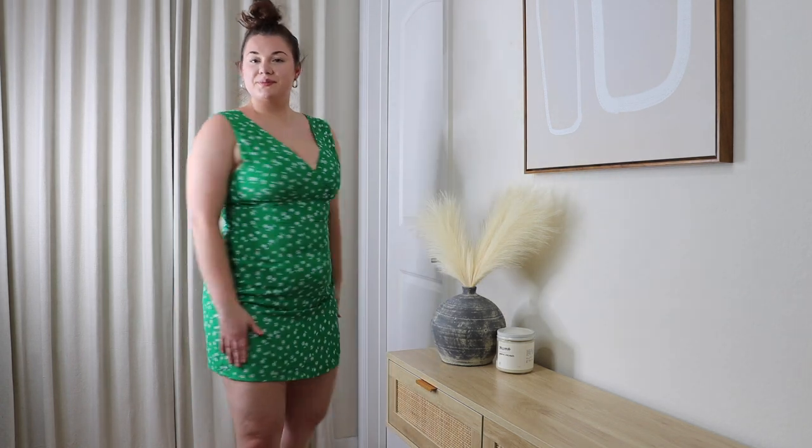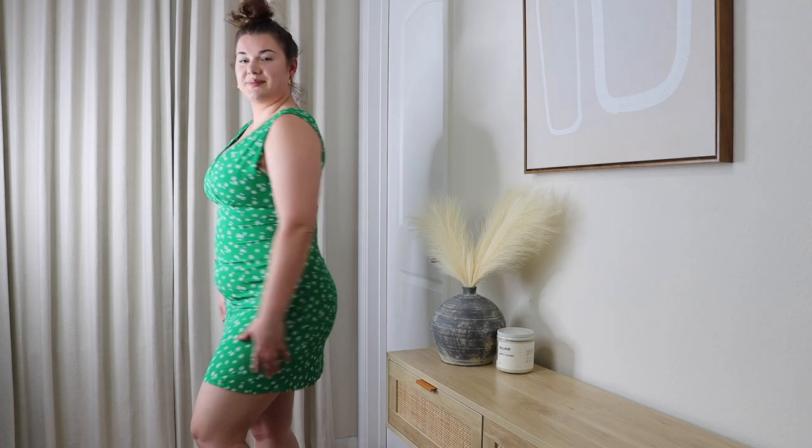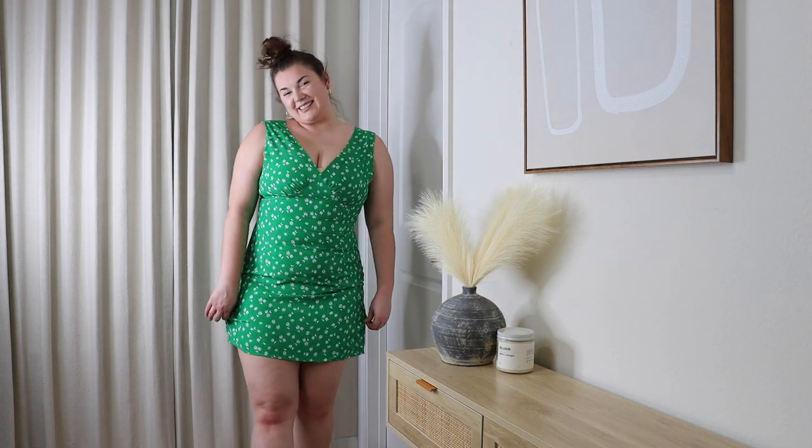Yeah. But I do think that it's really, really cute. I love the color and it does hug your curves and all that fun stuff. So I think it's very cute. All right. Up next, we have this dress here.